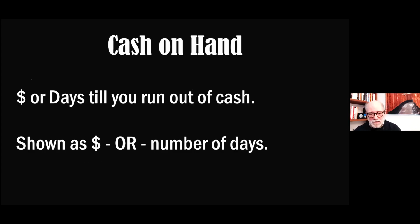So the next one is cash on hand. How much money do you have? Or sometimes it's computed in how many days do you have till you run out of cash. This is often done for either startup companies that don't have a lot of revenue, or for growing companies where you do have a lot of revenue, but you're growing so fast that it's eating up your cash.